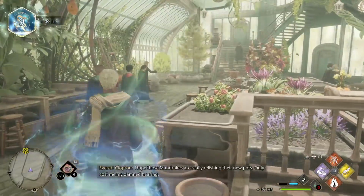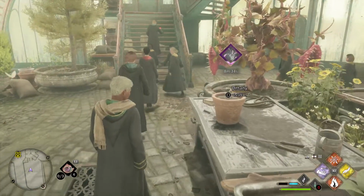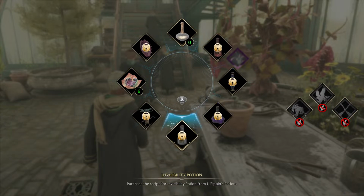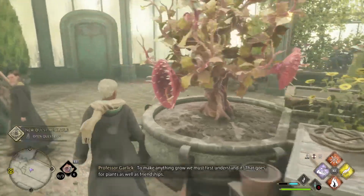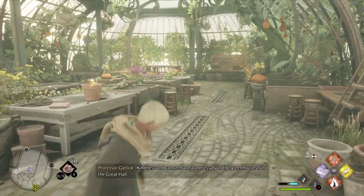Those mandrakes are really relishing their new pots. Only cost me my damned hearing. To make anything, first, understand it. That goes for plants as well. Kindness and concern are as necessary in the greenhouse as in the Great Hall.